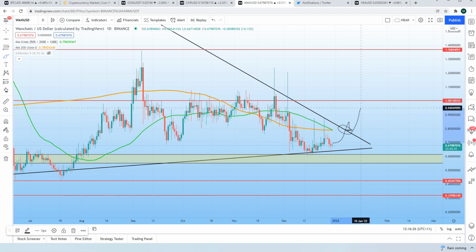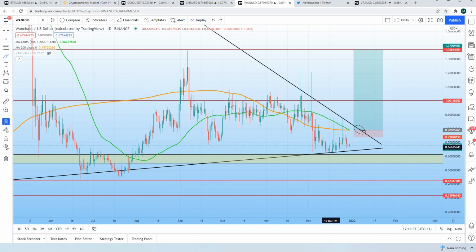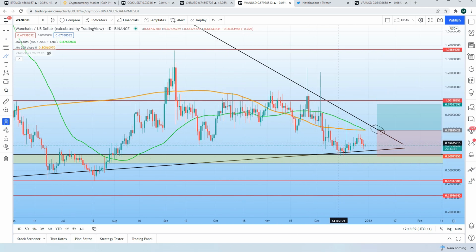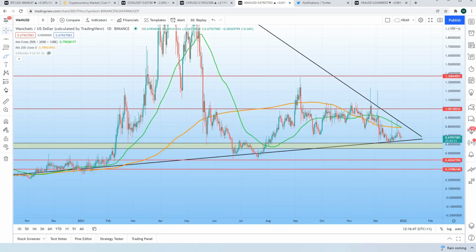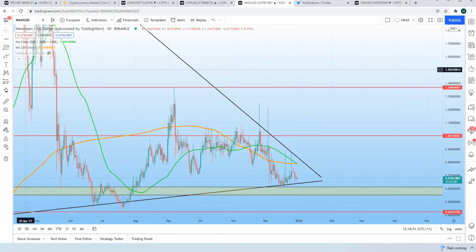Once we get above here, the dollar target is the next target. This is a very critical zone to break. We can obviously drop back down from there, or we can push up. But once we break a dollar and we get that daily close above $1, I'm very confident that we will not see lower than $1 again on Wanchain. Not for a while at least, if ever. So we do need to push up, we do need to break that.